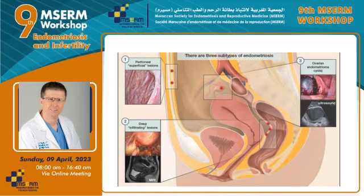Presented in this slide counterclockwise, the clinical presentation of peritoneal endometriosis, and down below a deep infiltrating lesion nodule, which is demonstrated as well in MRI imaging, and on the right side, ovarian cyst of endometriosis, which is clearly evident in the ultrasound.